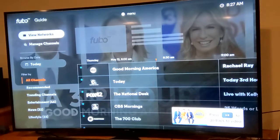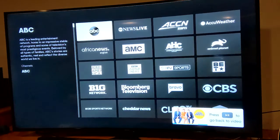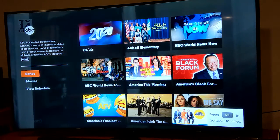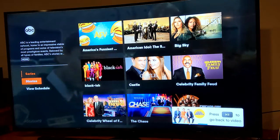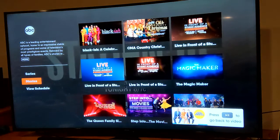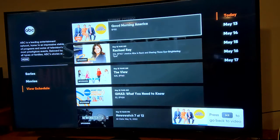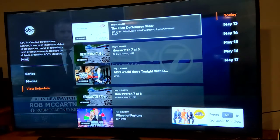On a TV, the content you were watching will play in the background unless you disable that option. You'll see the date and time at the top of the guide and options on the left to filter content. You can choose from all channels, recommended, trending, entertainment, news, and more. Up on the top left, you can view channels by networks or manage channels. Clicking the View by Networks lets you explore content from ABC, for instance, by series, movies, or schedule. You can view content by today's date or 6 days out.